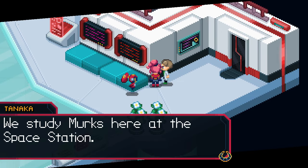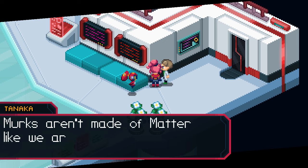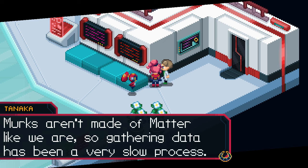We study Murks here at the space station. Unfortunately, the samples we work with don't last very long. Murks aren't made of matter like we are, so gathering data has been a very slow process.